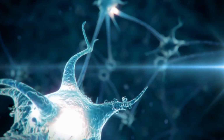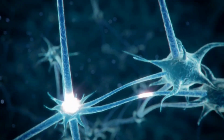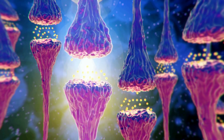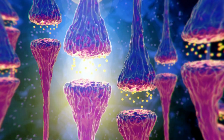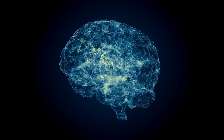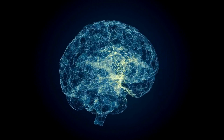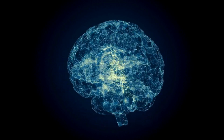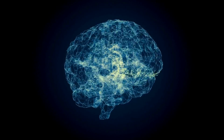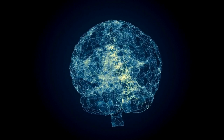When the action potential reaches the end of the axon, it triggers the release of neurotransmitters, chemical messengers stored in small vesicles. These neurotransmitters are released into the synapse, the tiny gap between neurons, where they bind to receptors on the neighboring neuron. This binding can either excite or inhibit the neighboring neuron, depending on the type of neurotransmitter involved. If the signal is excitatory and strong enough, it will generate a new action potential in the next neuron, propagating the signal onward. This intricate dance of electricity and chemistry allows neurons to transmit information rapidly and efficiently, enabling the complex processes that define human thought, sensation, and behavior.